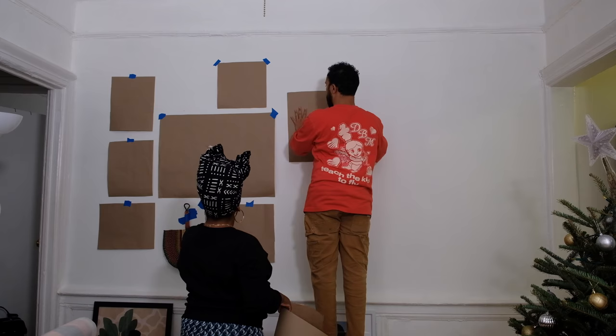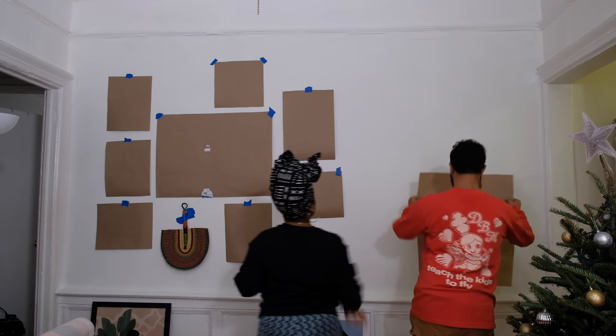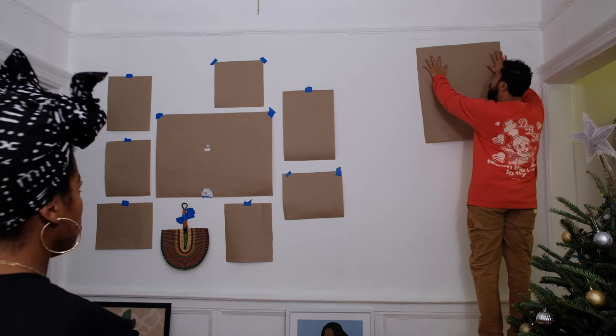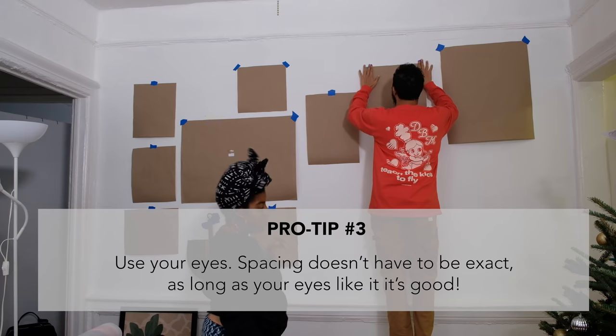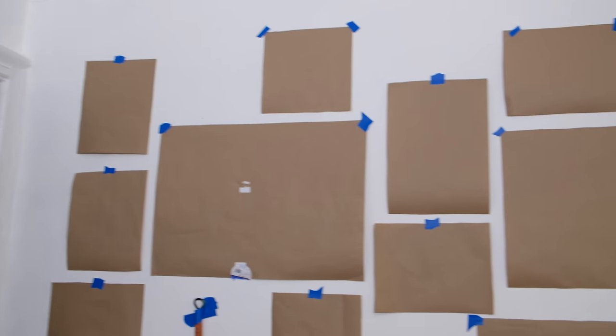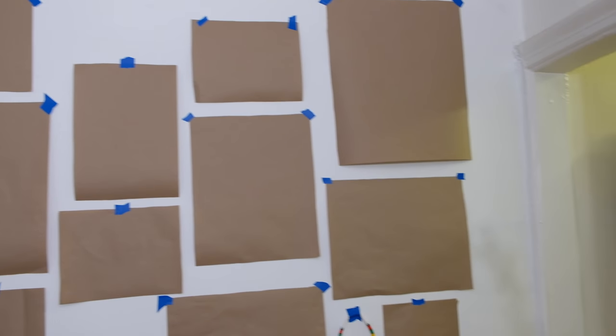This is when you can decide how you want the pieces to be spaced. I never really measure the space between photos. I just like to go with what feels good, because sometimes measuring, making sure everything is, you know, 2 inches apart, doesn't look good to the eye. So this is all about eyeballing and seeing what feels good.